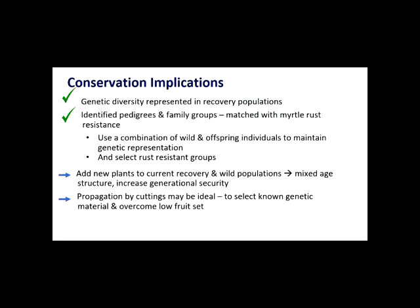And also that propagation by cuttings may be ideal, while this sometimes is not the preferred method in restoration. In this case, it might be ideal and really the best way to go about it because it gives the ability to select known genetic material as well as overcome the limitations of low fruit set for the species.